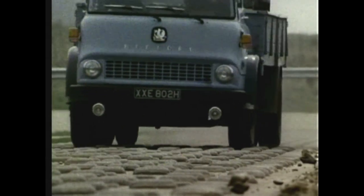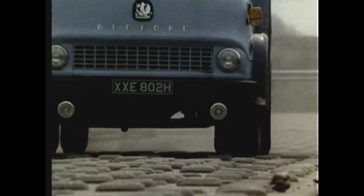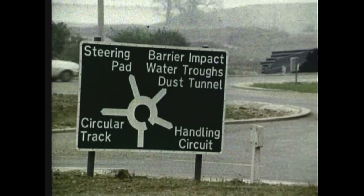Simulation of every sort of road condition and gradient is a major undertaking. But today's Bedfords are tested on Europe's largest and most comprehensively equipped proving ground.